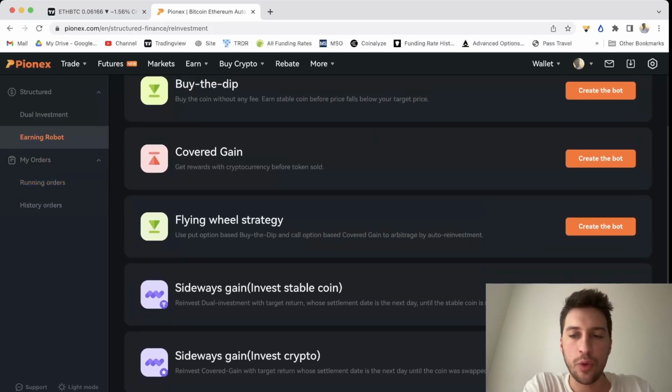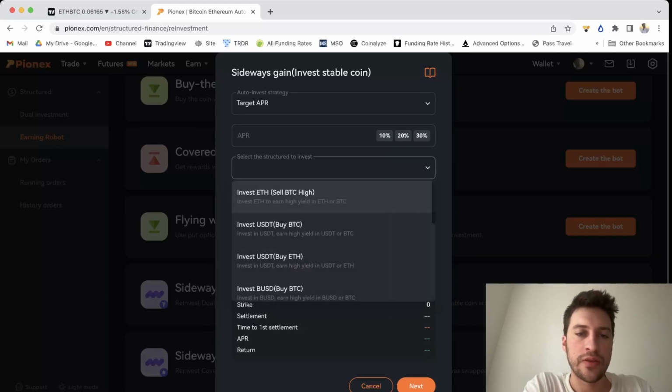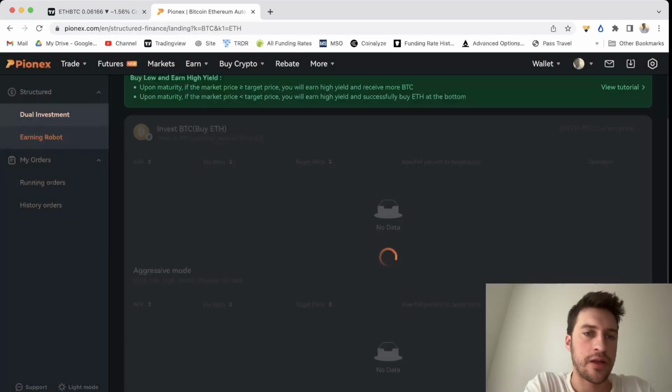Additionally, if you want a robot to do this instead, there actually is a way to do that on the app, or to just do it here by going here. We go target APR. We want this guy right here. And obviously, I don't have any Bitcoin left because I just put it all in the product. But if I want something like that, I could just put in 1 Bitcoin and, you get the idea. That's how you could automate this strategy.